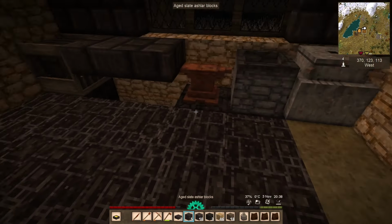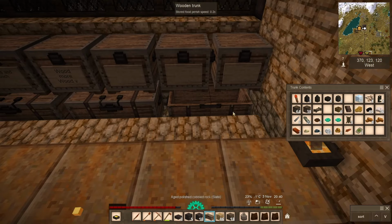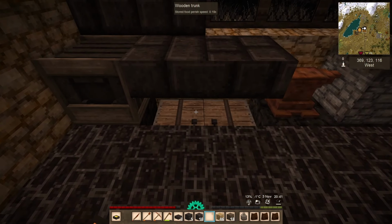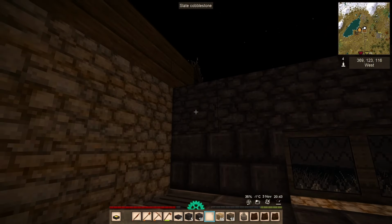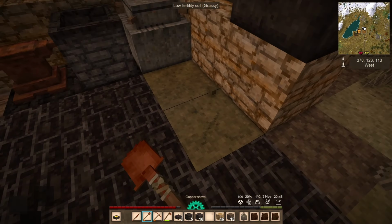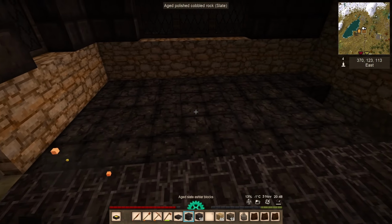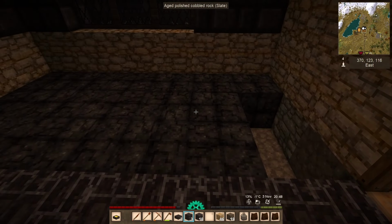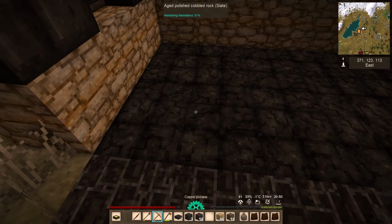All right, and then we'll come in here and grab this. That can be storage for the smithy. Put a couple shelves in here. That's looking good, looking solid. This dirt out. Now what are we gonna do? This is the kitchen side.